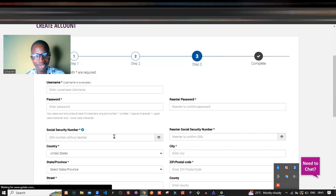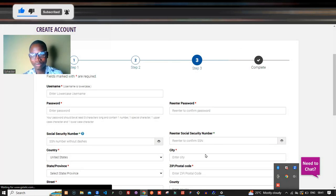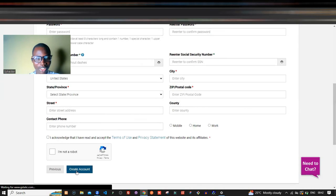You can skip this section since you're an international student applying from outside the United States. But if you are in the United States and you have your SSN already, you can just put it there. Then make sure you follow all the procedure, all the steps that are applicable to you here. So you fill all your information, then you go to the last stage of this process to check this box, then also check this box that you are not a robot. Then you click on create account.